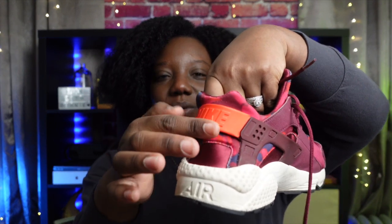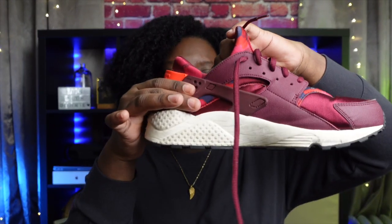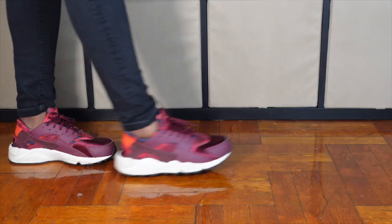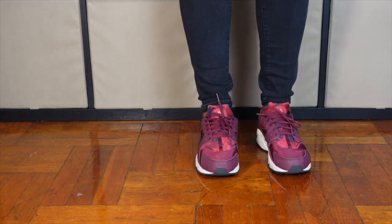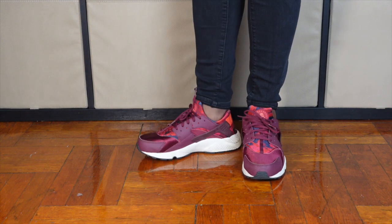These are my Huaraches. I feel like these are probably one of the first popular sneakers that I purchased. I got my brother to buy them for me. And of course, the color. I got them for the color. I love this burgundy color, and then it has this neon orange color here. Love these. My only gripe with this shoe is because I believe this was one of the first designs.